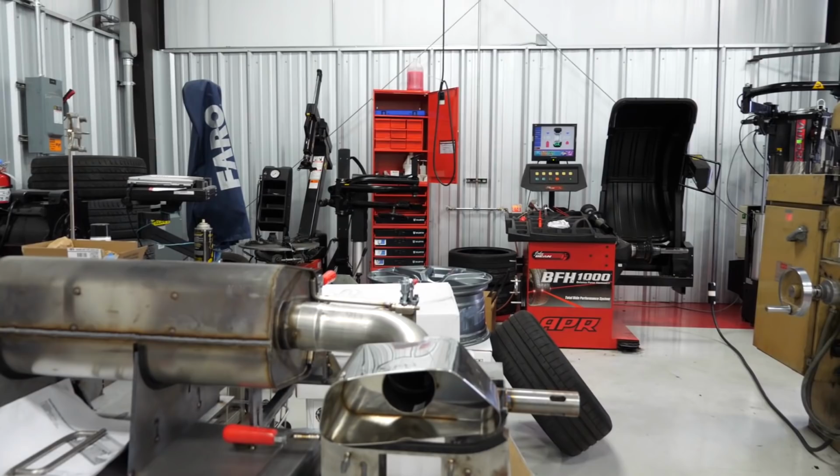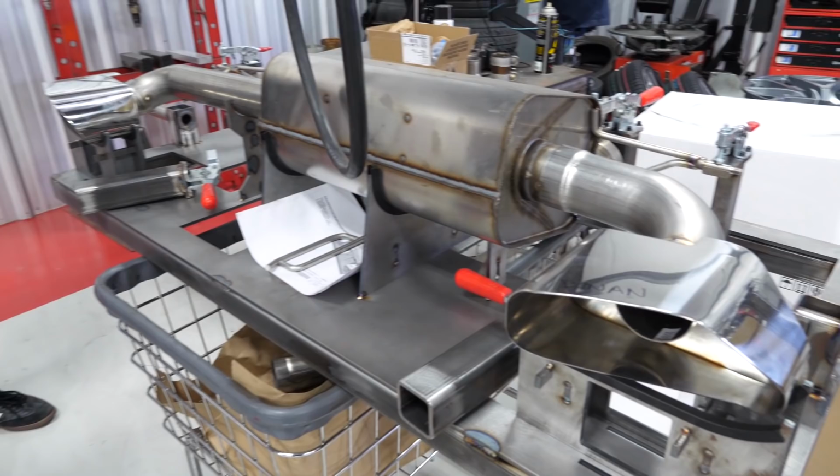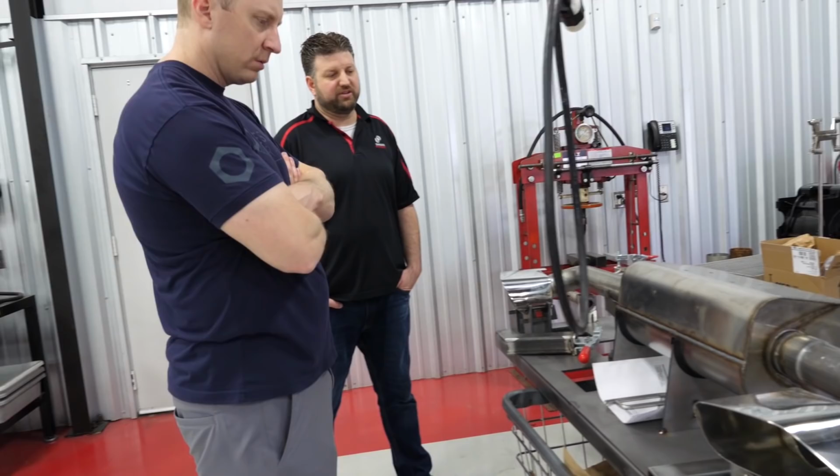What car is this? This is a G3540. It's kind of the bastard child of the BMW world. Super popular, but the problem is most of the parts on that particular car only fit that car. So between exhaust and intake, it's all unique to it. So it's kind of just a problem child to make stuff for.